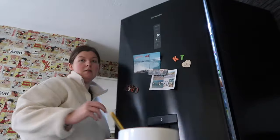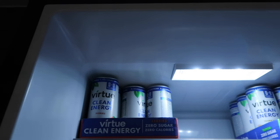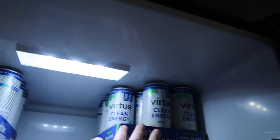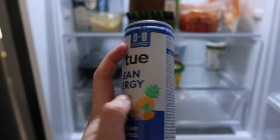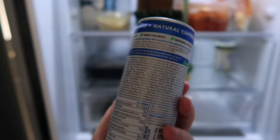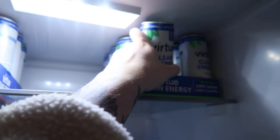But I have been enjoying these clean energy drinks. The fact that they're called clean makes me feel better about the fact that they're energy drinks. I only really have one of these a day, but this one's berry flavor and this one's tropical flavor. Yeah, this is what it looks like. It's equivalent to one cup of coffee. It's got vitamins and stuff in it. Natural caffeine, whatever that means. So I sometimes like having one of them instead of coffee, but I'm in the mood for a warm cup of coffee right now, so we're going for coffee.